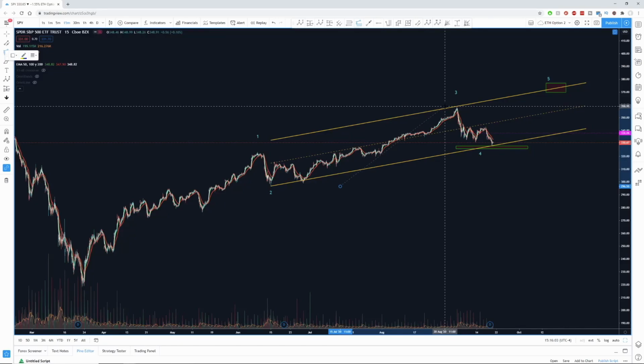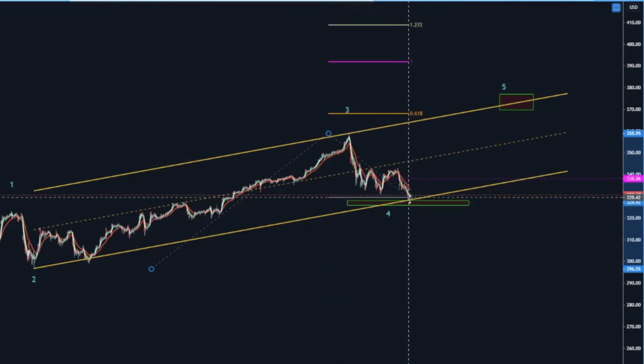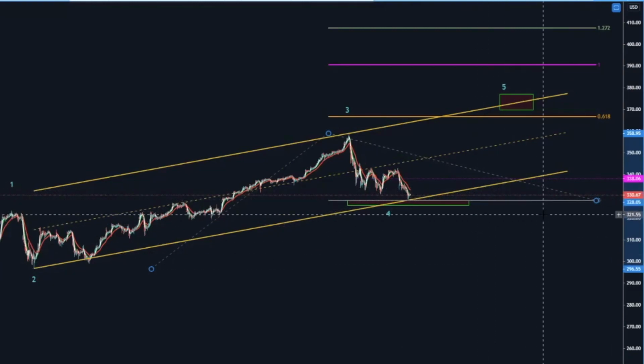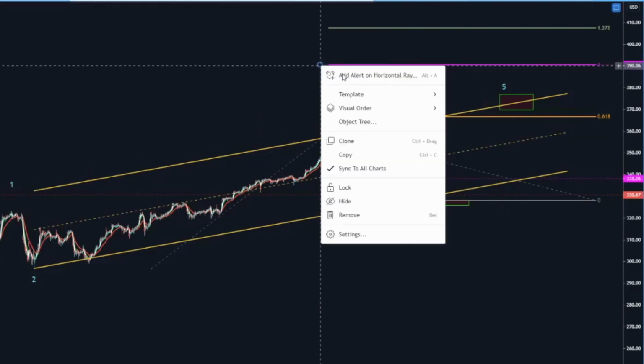So I'm going to pull a trend-based fib extension from the bottom of the 2 to the top of the 3 and down to our proposed 4 low. Again, if we put in one more small low, we need to adjust this lower again. This 1.0 line up here is going to be absolutely crucial.